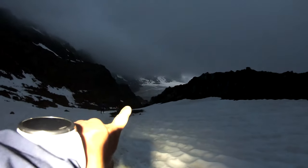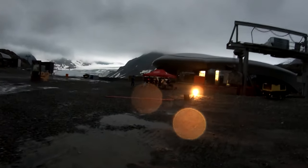And now, next stop is the glacier. Yeah, it's kind of foggy and windy, and a bit of snow. Nice. Wow, that's beautiful. It's a glacier. Here we are, our first checkpoint.